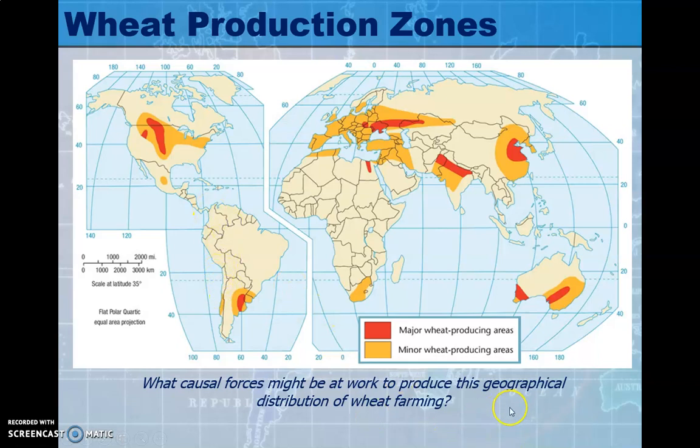But this is just a map of wheat. So the question is, why does it grow where it grows? Well, it was domesticated in this region right here, basically in Iraq. This was a Mediterranean climate, and this is where it did really well. So one of the things you need to see is that wheat can grow well at certain latitudes.